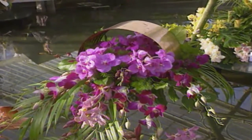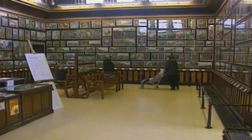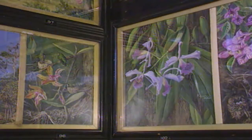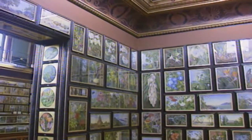When visitors have learned, among other things, that orchids are pollinated by bats and specialised moths in addition to normal insects, they can take refuge in Kew's Marianne North Gallery with its unique collection of over 800 oil paintings of flowers. And plenty feature that most fascinating floral family, the orchid.